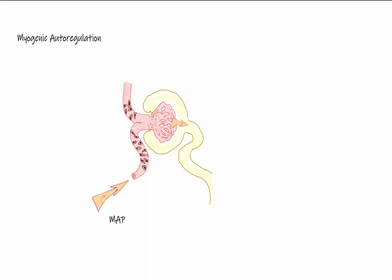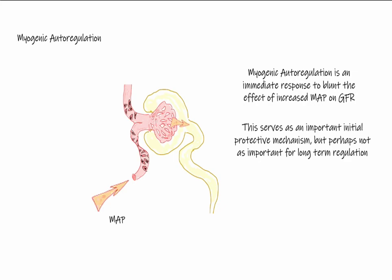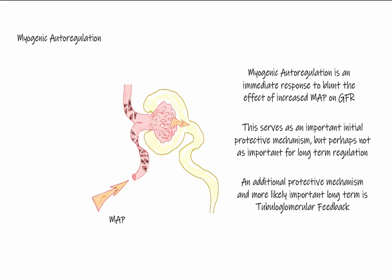So again, we see this increased mean arterial pressure, which in theory might cause an increase in GFR, but as a result of stretching of that afferent arteriole and subsequent vasoconstriction, that brings the GFR back down to normal. So this is an immediate response, and it serves as a way to blunt the effects of that increased pressure on glomerular filtration rate. So although we know that this response occurs, it's felt that this probably is not the reason for long-term response to an increase in mean arterial pressure. So an additional mechanism is felt to play a key role, and that is tubuloglomerular feedback.